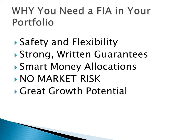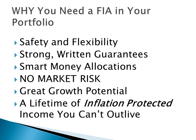Great growth potential in a number of different areas, not only on your real money, not only in your phantom money, but on your income once you finally start taking it. All sorts of different features in order to make sure that the growth is there for you regardless of what stage you are in. And there is a lifetime of inflation-protected income you simply cannot outlive. If you live to 250 years old, that income will continue and will get to you every month, every quarter, every 6 months, every year, whatever mode you choose, to make sure that you can live in the way that has always been the way that you wanted to live.